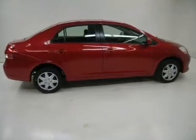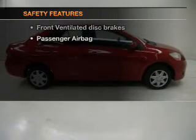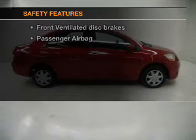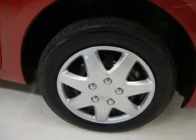Power steering, an adjustable tilt steering wheel, air conditioning. If safety is a high priority, rest assured knowing that these top safety components are included. Front ventilated disc brakes, passenger airbag, low tire pressure warning, independent suspension.